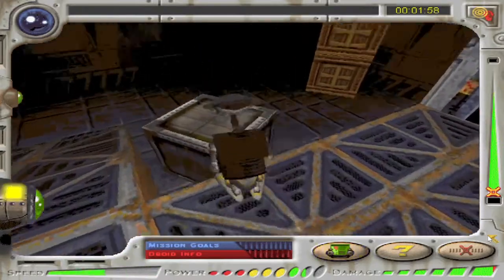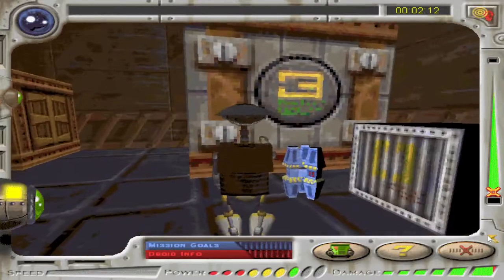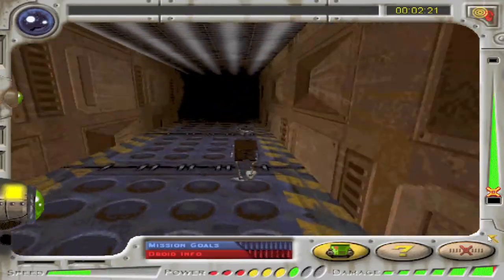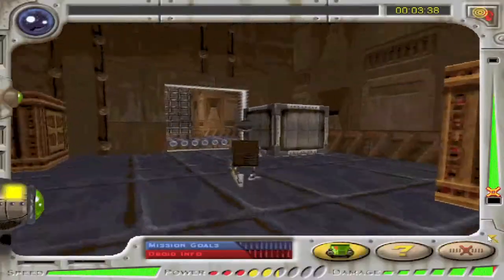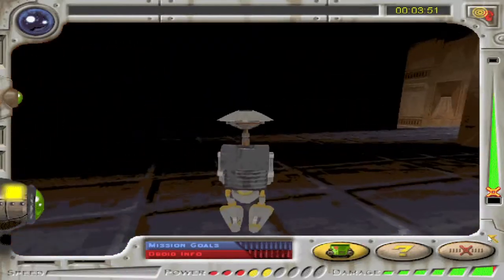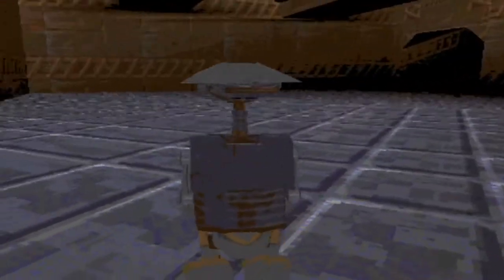Where am I? One large battery now in your inventory. Oh, well, I remember this thing. Okay. What am I doing? And that's this conveyor belt. Was this open before? It wasn't, was it? Oh, that's gotta hurt. Bollocks.